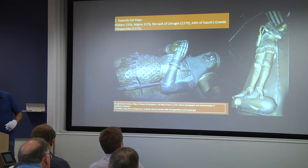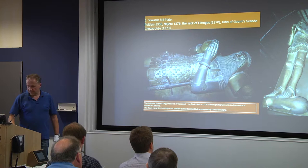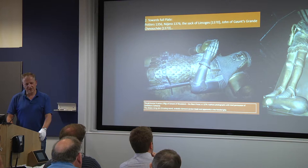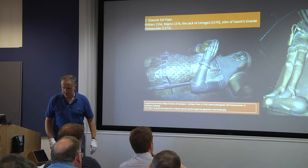Right, moving on. Next phase. We're getting to almost complete plate. This effigy of Edward of Woodstock, Canterbury Cathedral, I'd say well worth a visit. They are very accommodating. I said to them, sorry, I'm really interested in swords, and you can't see the sword from the side that you normally get a view of. So I was allowed to climb up step ladders and have a look, etc. What you can see there is, because plate has developed to such an extent, you've got a very long, thin, thrusting sword. So something akin to that.